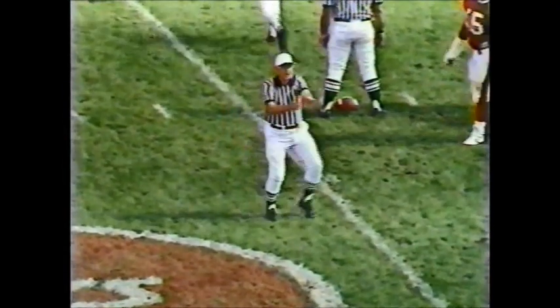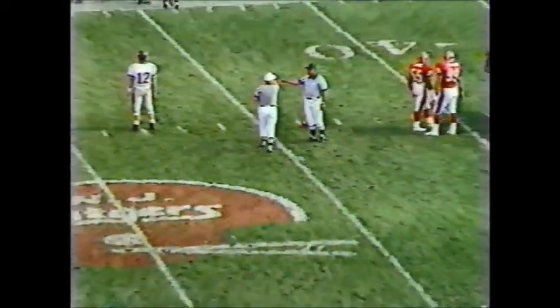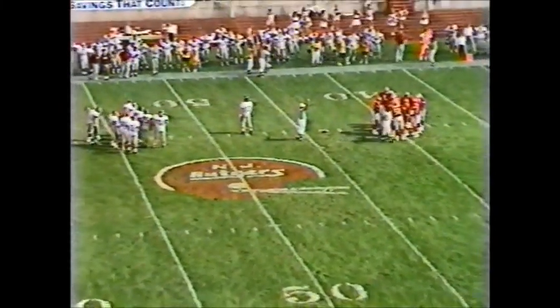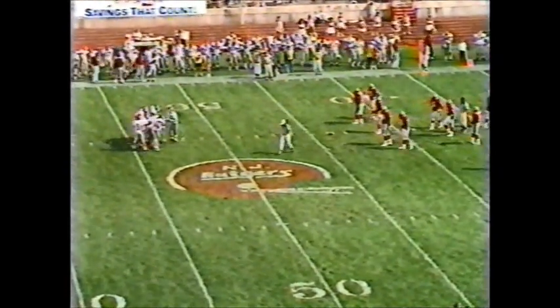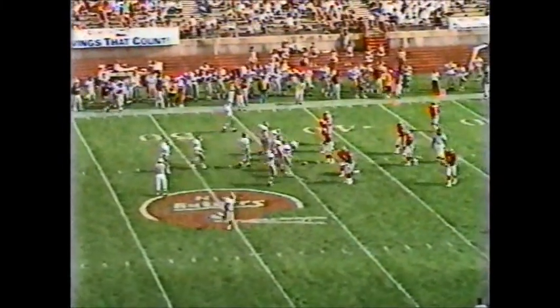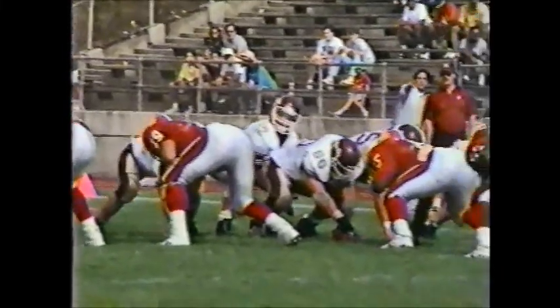Let's see what the call is. Pass interference. They're going to call interference against Rutgers. That's an automatic first down for Colgate. Remember, even though Goodwin was in danger of being sacked, if that ball was not touched, then you have to play it as if it were a regular pass play. You cannot interfere with the receiver. If it would have been touched by the defender, then you can knock the receiver down and go for the football.